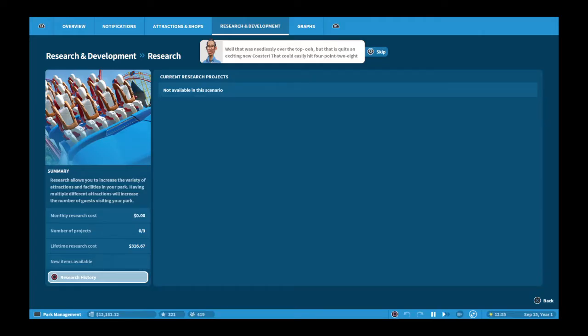Well, that was needlessly over the top. Oh, but that is quite an exciting new coaster. That could easily hit 4.28 on the Eugene Thrill Rating Scale.